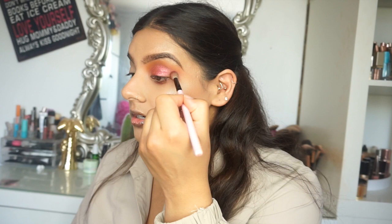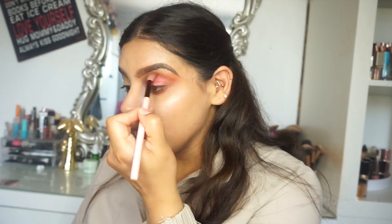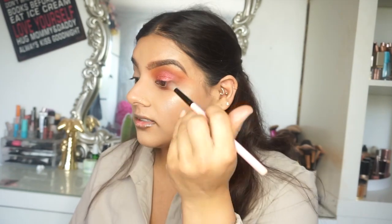And I'm going to load my brush up, and then I'm just going to kind of go over the colour, but also go over my eye. God, I pray that this works.